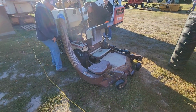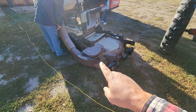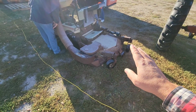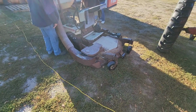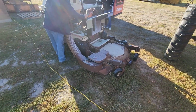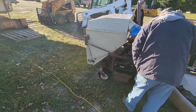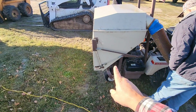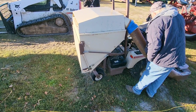Here's a Grasshopper mower. These are nice because they have the intake blower here, so the mower deck doesn't have to blow all the grass up into the hopper. It actually sucks it up with that blower. It's a lot more efficient. And then these mowers have an auto dump here on the back where the door opens up and all your grass just slides out. You don't even have to get off the mower.